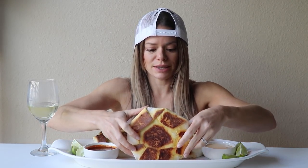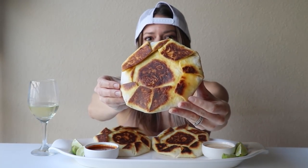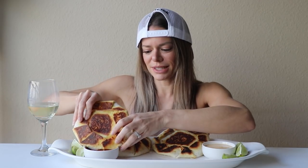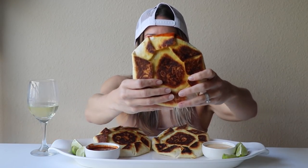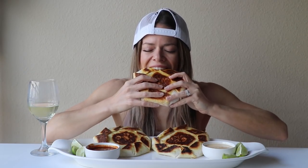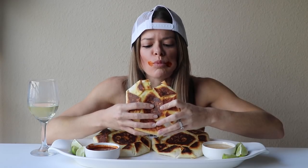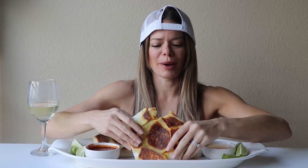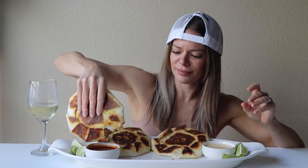Anyways, guys, I am just so extra ready to get into this. I know it looks really dark, but it looks so good at the same time. Gonna do a little dipsy dip in the pool of consommé. All right, guys. Cheers. Off to a great start. The first bite is gonna be the messiest. Should be a little bit better now that we've broken into it.